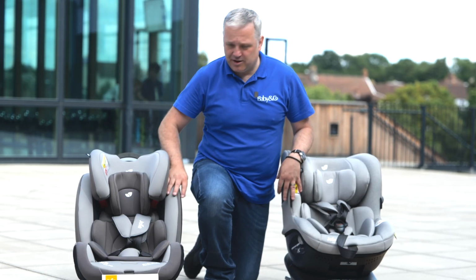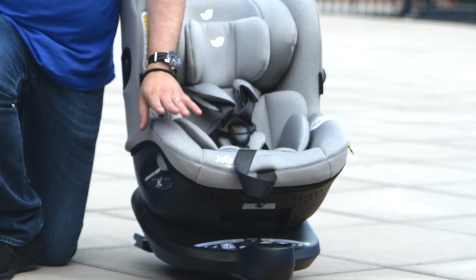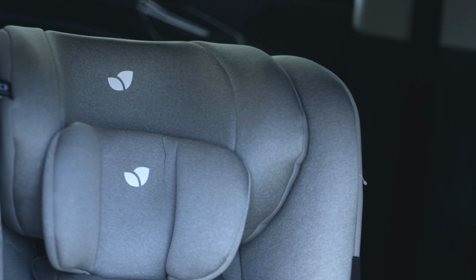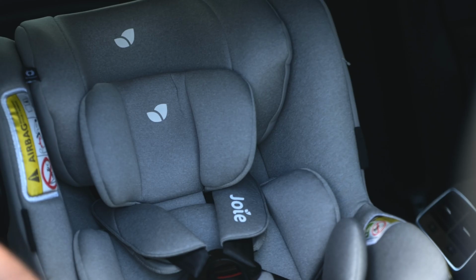So there we go, we've had a look at both of these seats, the Joie Every Stage and the Joie I-spin 360. The Joie Every Stage is great for childminders, for grandparents who are looking after children of different ages. Children really easy to fit, a good choice, £200, really good value for money.